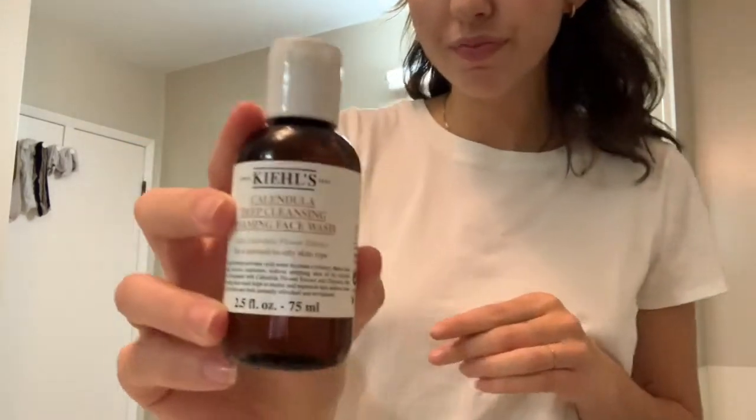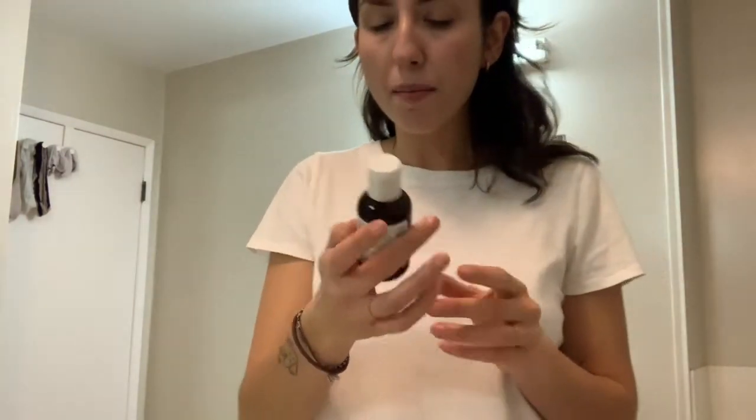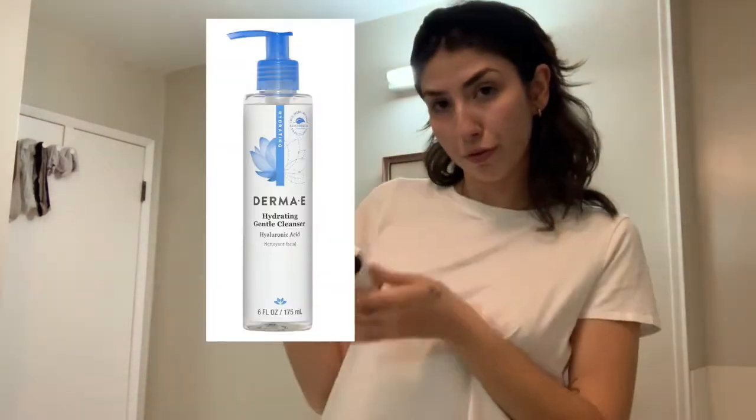The face wash that I've been using is the Kiehl's Calendula Deep Cleansing Foaming Wash. I honestly have been really obsessed with Kiehl's products. I think they're bomb. I use their hair products and I just started using their face products and I really like them. So this face wash I really like. I also really like the Derma E Hydrating Gentle Cleanser or something. I'll put a photo. They're both relatively cheap too. I get the Derma E stuff from Whole Foods.